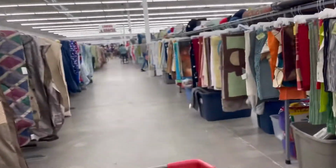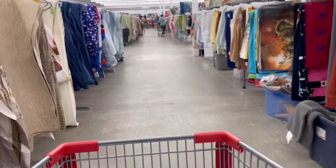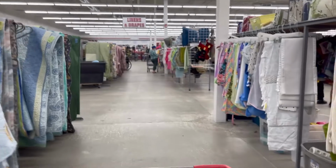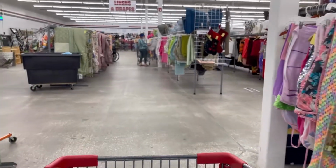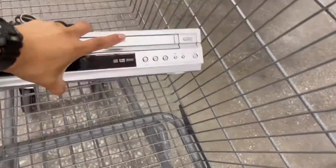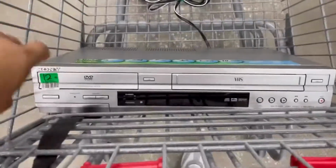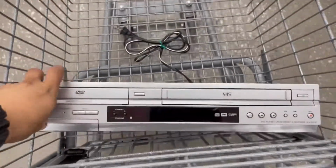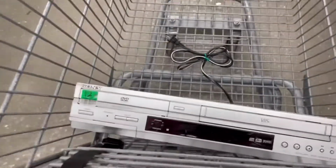Okay, so here we are in the first store. This store, I wasn't really able to film. That's why there won't be much footage from this store. But anyways, I didn't even find much at all. So I actually ended up going to the electronics and finding this VCR and DVD combo. I did pick up one more thing at this spot, but I'll show you guys that at the end of the video. So yeah, this little spot, $12.99. I'll end up making a couple bucks off it, but I'll show you guys that later.